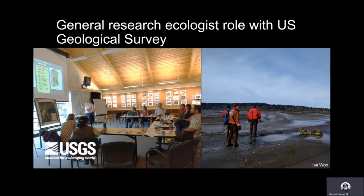We work on interdisciplinary teams, and we form collaborations with multiple agencies, including NASA, NOAA, Fish and Wildlife Service, and more. Most of the research we do pertains to our mission areas, and so those are core science systems that include surveys and national data acquisition, the mission area of ecosystems, energy and minerals, environmental health, land resources and land change, natural hazards, and water resources.